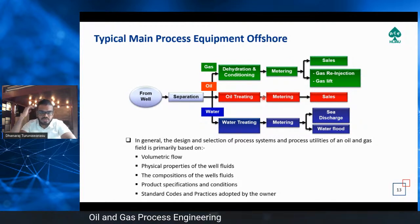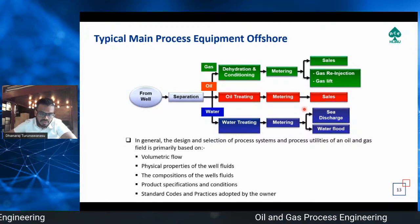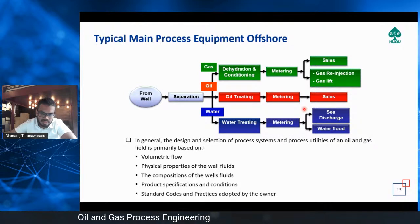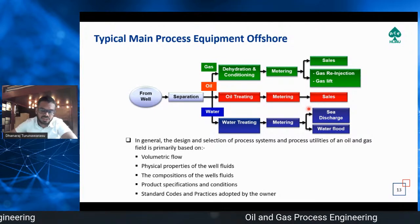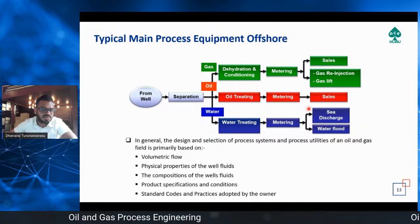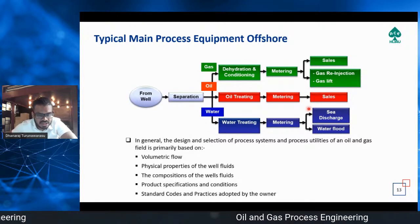Your crude needs to be stabilized to make sure that when the oil is being transported from offshore to onshore, there will not be any flashing in your pipeline, right? And also to stabilize your crude and, to a certain extent, if it is possible, to meet the Reid vapor pressure that I've mentioned earlier.